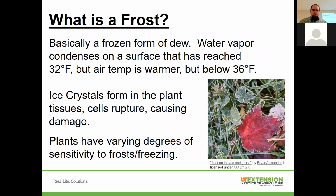Frost, if you're not aware, what happens literally is water vapor condenses on a surface that has reached 32 degrees, so it actually freezes. So we can think of it as a frozen form of dew, but the air temperature itself is actually warmer. So it's not that we have a true freeze, but we actually have just a frost. The problem is those ice crystals forming in the plant tissues cause cells to rupture and die. And so that's why if you've ever seen plants after a frost, oftentimes the leaves are very dark and even watery looking. That's because quite literally the cells have broken and all those internal fluids have released. It literally has gotten wet by nature of those cells breaking.